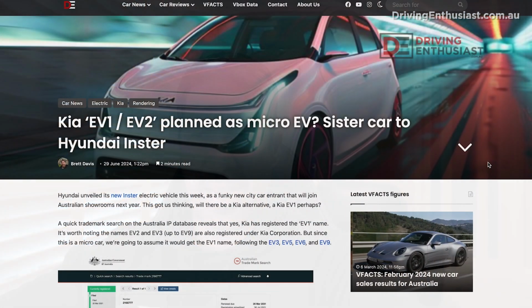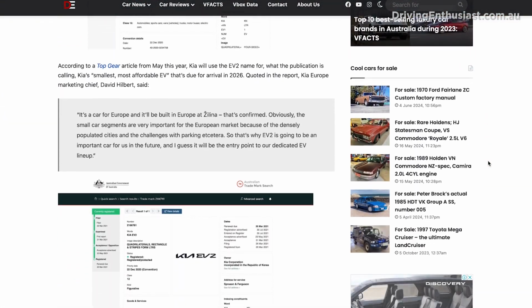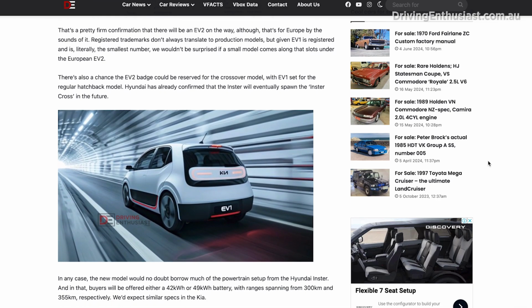We've used them a lot on Driving Enthusiast before to help paint the picture for a news report. But we try to make it clear that these are just AI generated or artist generated images. They're not official. And in fact, in our future stories from now on, we're going to put a little AI watermark on the image, just so you know that this is not real. This is just a depiction of what we think the vehicle could look like.